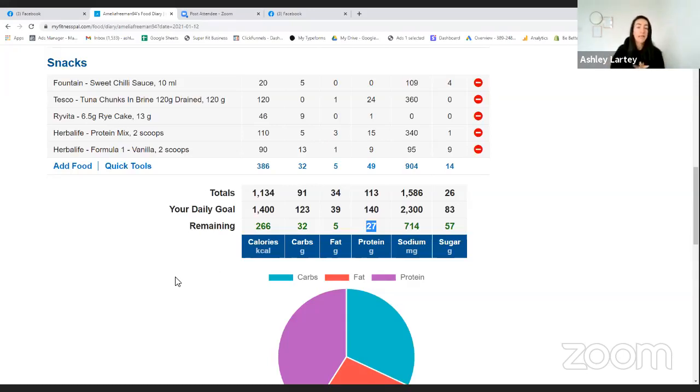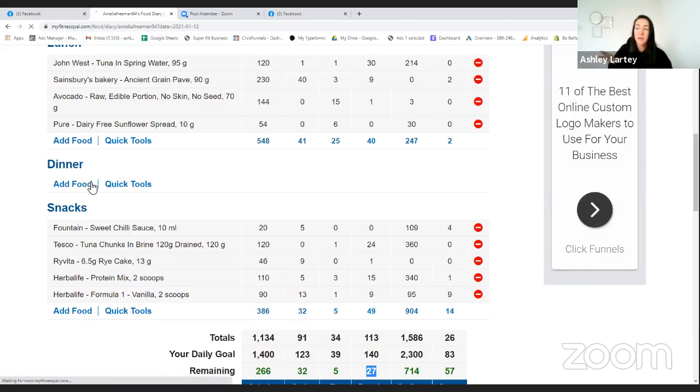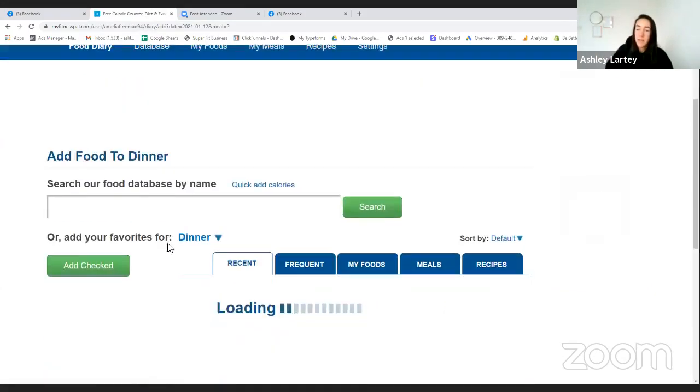So now for my dinner, I can think, right, 27 grams of protein, 32 grams of carbs, what could I have? So 27 grams of protein looks like a can of tuna. It looks like a big chicken breast, 2 turkey steaks, maybe some tuna steak, or if you're vegan, oh, there's so much vegan food out there that's high in protein. So I'll find you some vegan food for any vegans out there.